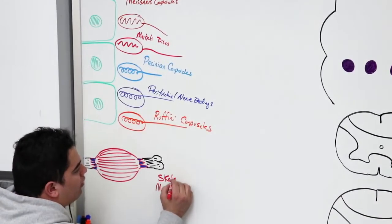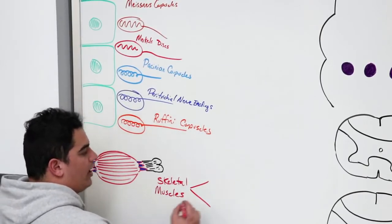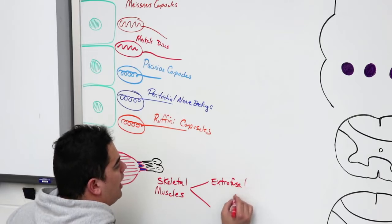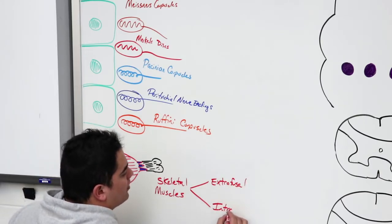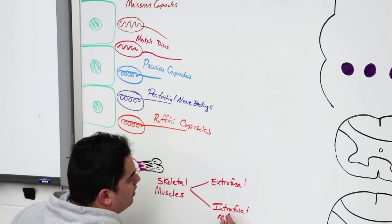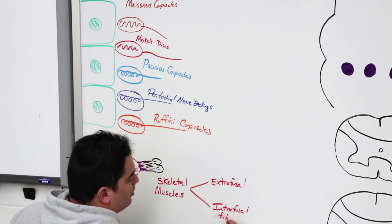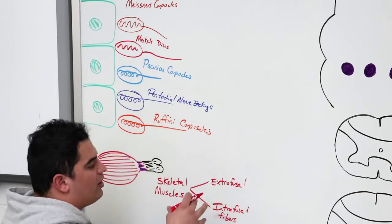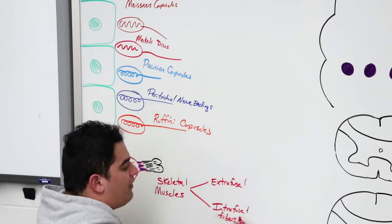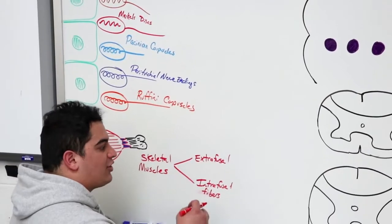we can break them down into two different components. You have what's called extrafusal and what's called intrafusal muscle fibers. The extrafusal ones are the main ones that are contracting. They're pretty much the bulk of the muscle. The intrafusal fibers are basically able to detect stretch.